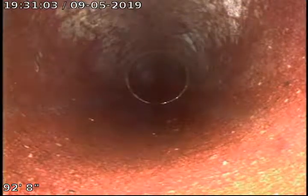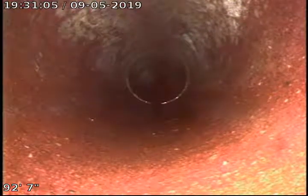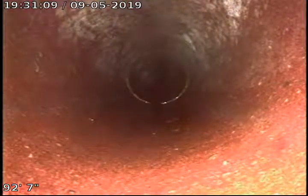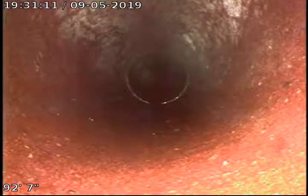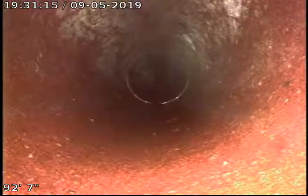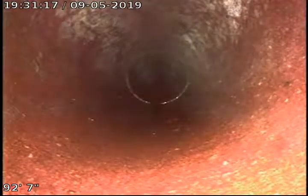Okay, we're going to pause here for a moment, and we're going to run a little bit of water, and that's going to help us get all the way out into our city sewer. And then what we'll do is we'll push all the way out to our city sewer, and then we'll pull back and take a look at the line all the way back to about 92 feet 7 inches. So we're going to pause here.